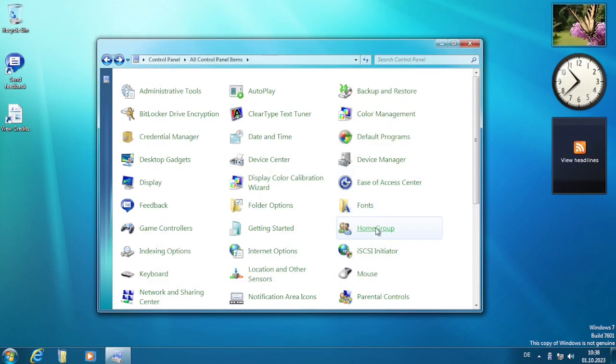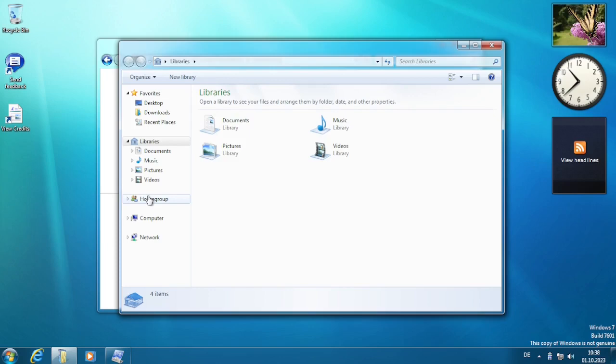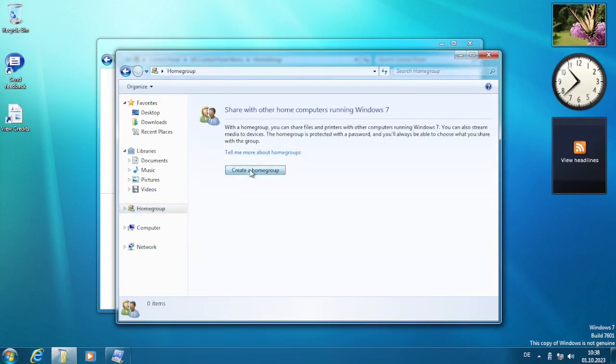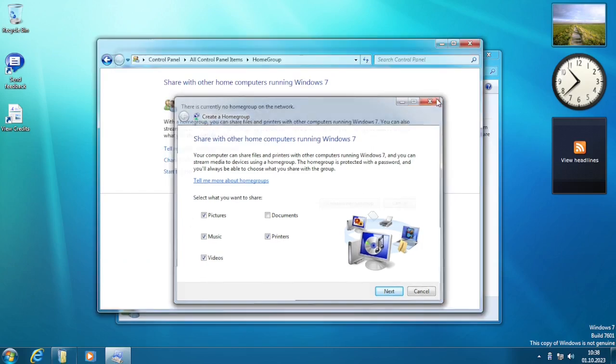Then we have Home Group. Home Group has a different icon. And if I go to Control Panel, I can explore Home Group and click Create a Home Group. This graphic is also different. It's the beta one, and this icon as well. So the network icon is still on as well.